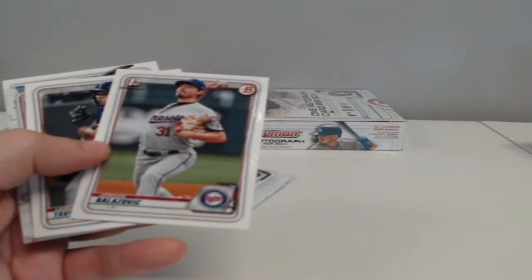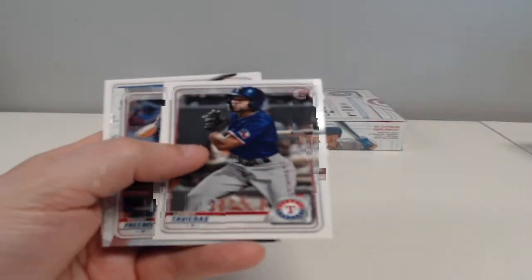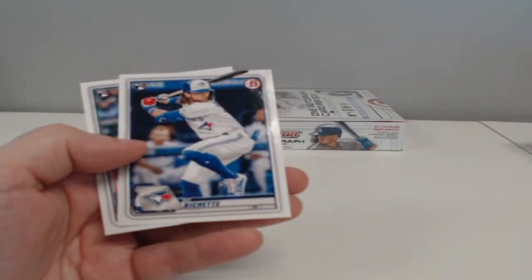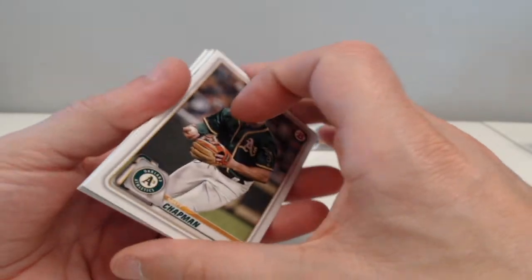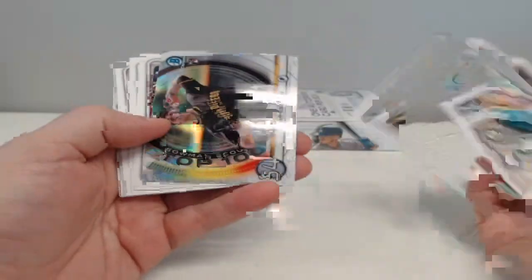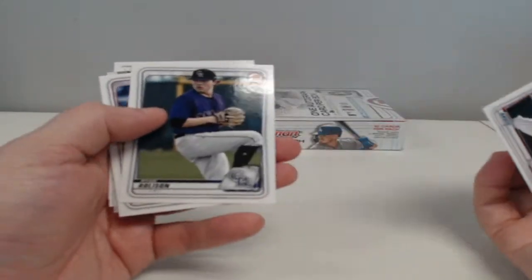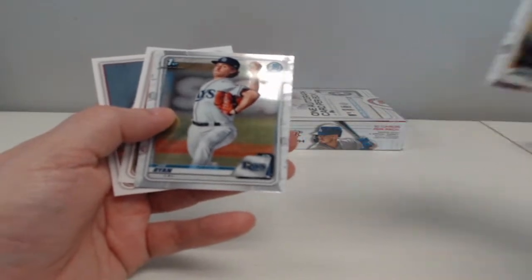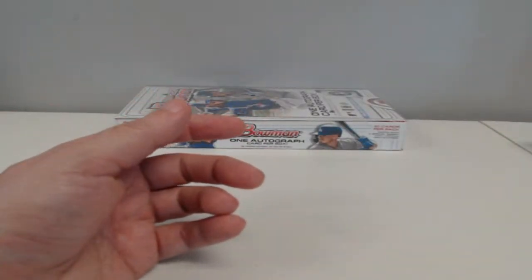Cavico, Balazovic, first, Tavares, Tyler Freeman, and Nova, base Chromes, Bo Bichette, and Kyle Lewis, paper rookies. Last pack of box three, Chapman, Kikuchi, Adrian Morjon, top 100 for the Padres, Brandon Davis, Rollison, Mendoza, Logan Davidson, and Joe Ryan, Bowman Chromes, Matthew Boyd, and Jose Berrios. Finishes out box three.